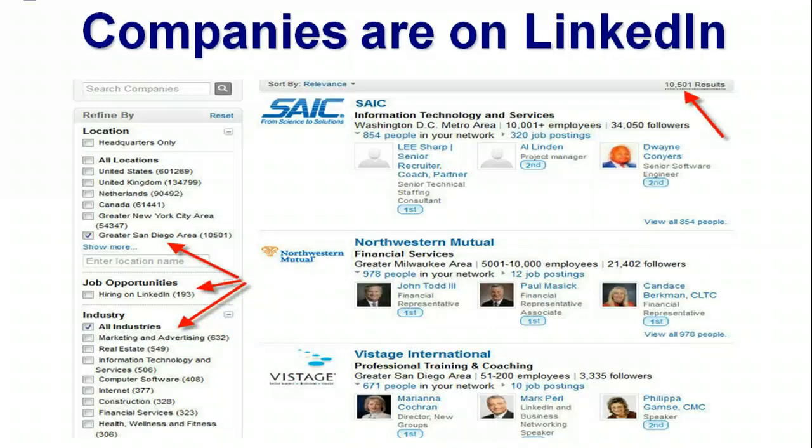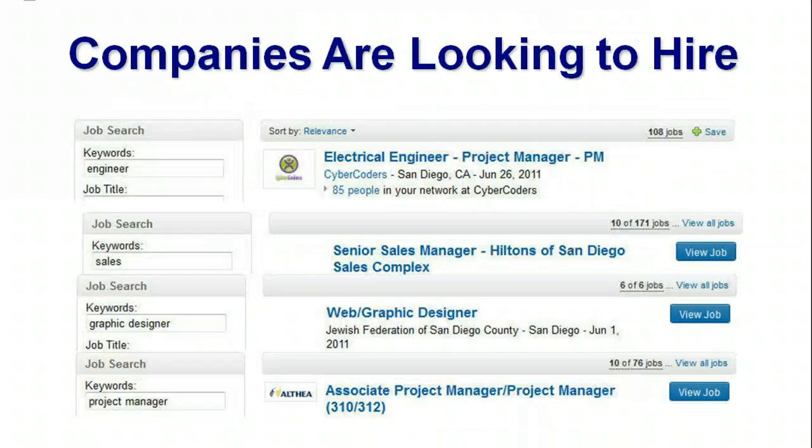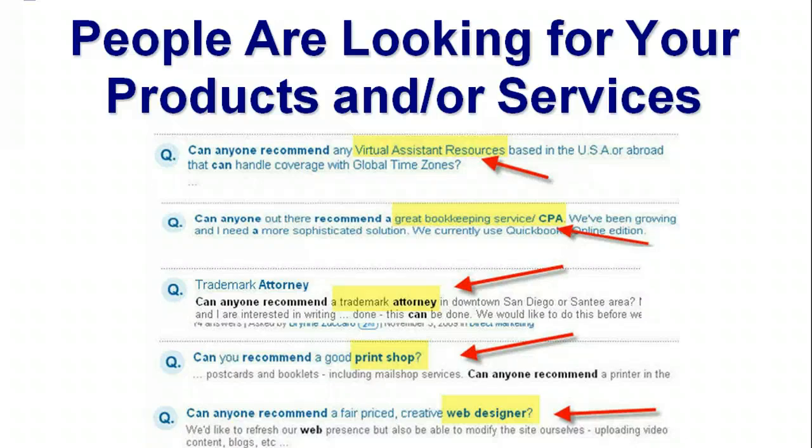The companies that are hiring are on LinkedIn. You can search for them. If you live in the United States, you can actually search for them within a certain mile radius or area of where you live. That's pretty powerful. Companies are also looking to hire people, and they are publicizing those job openings on LinkedIn. And also people are looking for the products or services that you offer. It may not be a company, but it may be an individual who's looking to hire somebody with your skills and talents. So people are looking for what you're offering every single day.